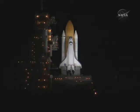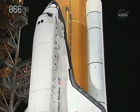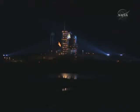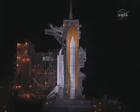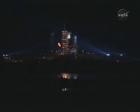One minute, 30 seconds. 90 seconds away from the launch of Space Shuttle Discovery. T-minus 1 minute, 15 seconds and counting. T-minus 1 minute. The ground launch sequencer will verify that the 3 main engines are ready to start. The booster joint heaters are being deactivated at this time. We're transferring to orbiter internal power. Discovery is now running off of its 3 onboard fuel cells.